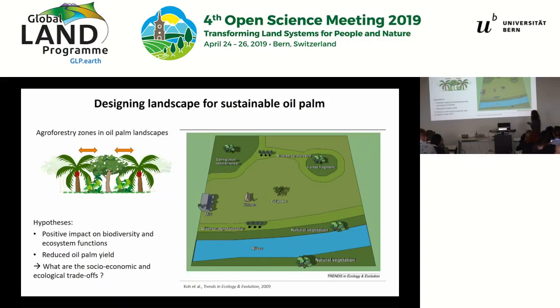So there is an urgent need to find some solutions. This is a paper from quite some time ago, but I think it's still valid, on what kind of landscape we could design to build such a system in the future. Basically, they suggest agroforestry zones combining native trees, multiple species, together with natural regeneration, in particular zones that protect the natural areas and create buffer zones and corridors. And the question, of course, is what are the trade-offs and how to mitigate them, because there is very little empirical knowledge on such systems so far.